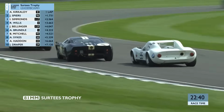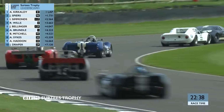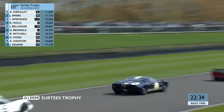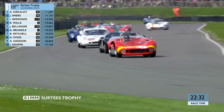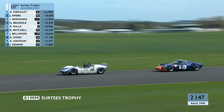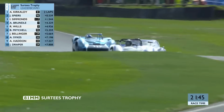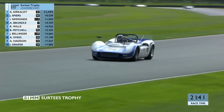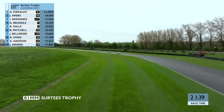Spears is now up into 2nd spot, so he is picking them off one by one after his tough start from pole position. We're looking at the 2016 European Le Mans champion Alex Brundle in the #1 Ford GT40. Timing screens, I know the move's just taken place: 10-second penalty for Andrew Cicaldi for a false start. So we'll have another look. He's lost the lead now.